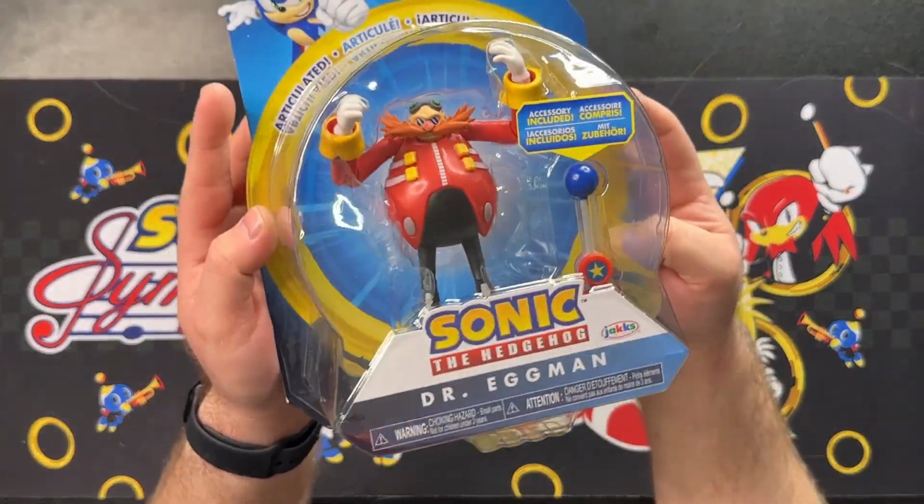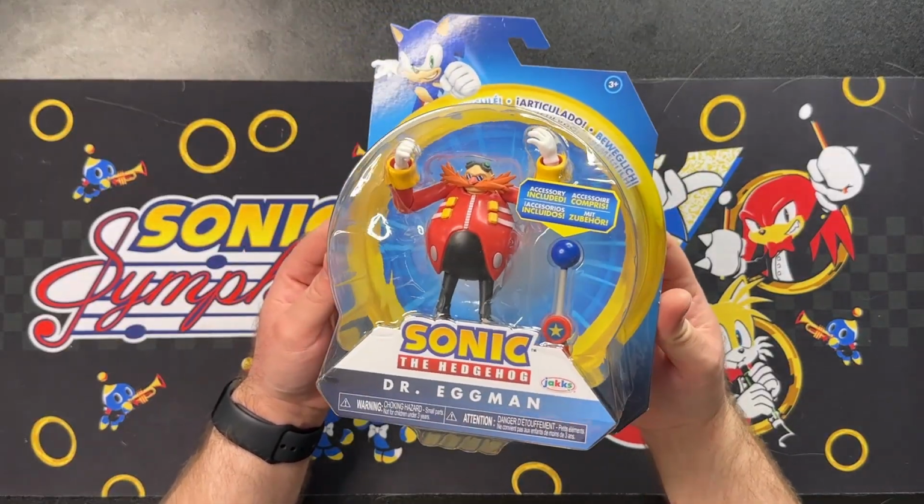Eggman. Recently, I started collecting the 4-inch Jakks figures, so I have a whole lot to catch up on. And my buddy Eric helped me get this guy, so shout out to my buddy Eric. So we're gonna unbox it, we're gonna compare it to a couple other figures, and then towards the end, I'm gonna show you what other figures I have that I'm gonna be doing unboxing videos on eventually, because I recently got even more, and I'm very excited to show those off.